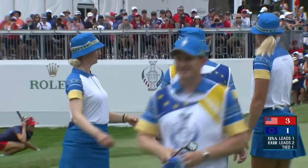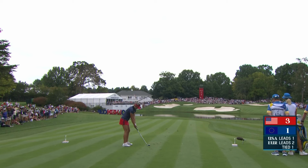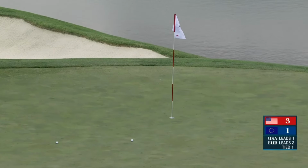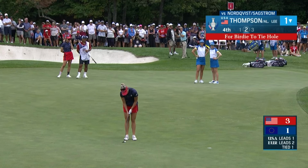I think in recent times, Lauren Coughlin's second shot, 153 yards. Pin middle left, her partner's long. Coughlin's in tight. Even better. Excellent. To tie the fourth hole and remain one down for USA.